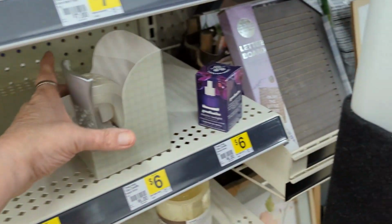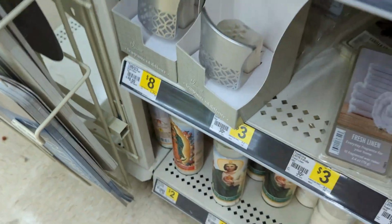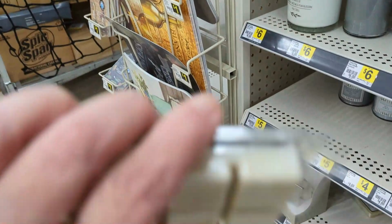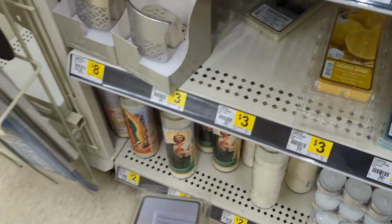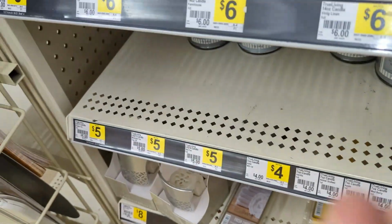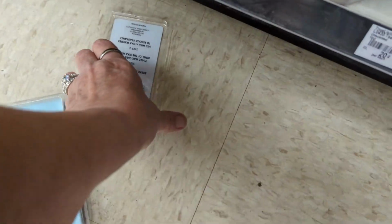Okay, so that goes down here. Here's wax cubes. They're really thin. $3. Sugared lemon coastal breeze. I must check this out. I'm gonna give it the sniff test, you know. Hold on. Yeah, okay. I wouldn't call it coastal, but it's breezy.